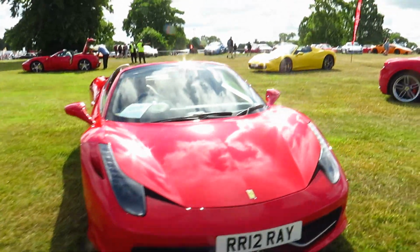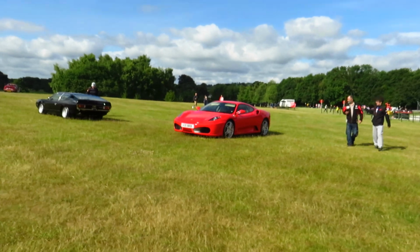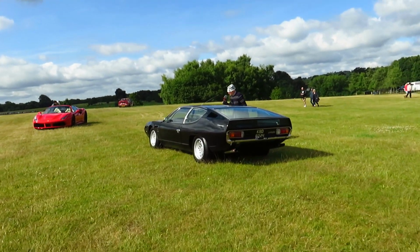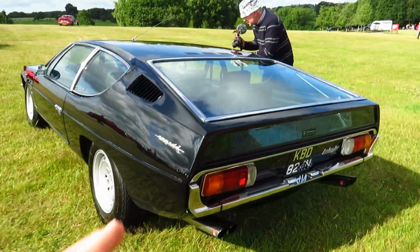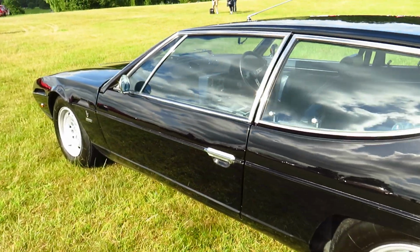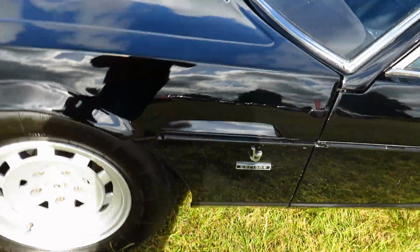Quite a few 458s dotted around, but over here, beyond the 430, is a Lamborghini Espada. I really, really like these. As you can tell, I'm focusing on the older stuff more. Such a wacky design. Look at the glass there. I don't think I've ever actually seen one of these close up. Pretty cool looking thing. Look at the interior. I'll go around the other side actually. Bertone designed this one.